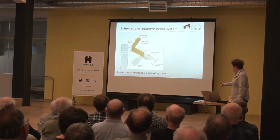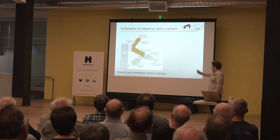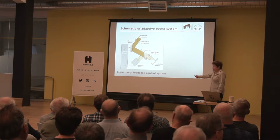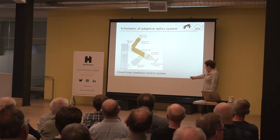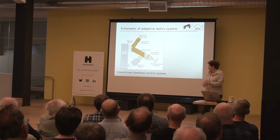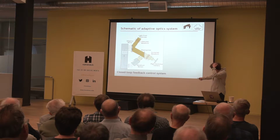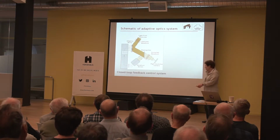Here's what an adaptive optics system is. In an optical diagram, the telescope is way up here. The light comes off the main mirror of the telescope and goes into your adaptive optics system. It's distorted. And one of the first things it sees is this mirror, which is changing its shape constantly. After the light bounces off the mirror, it's mostly cleaned up. The wavefronts are flat, or planar. I'll tell you in a minute what that means.